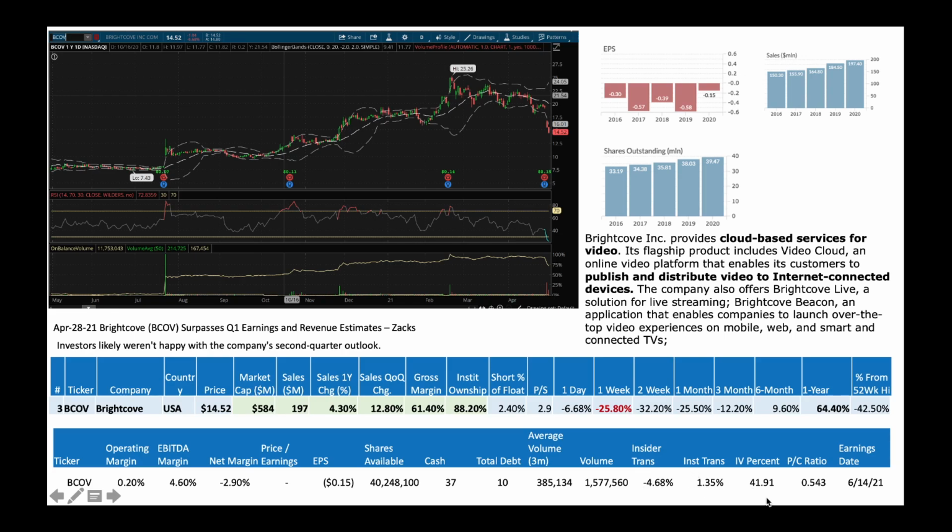IV percentile is low, which normally happens after the earnings. We call it IV crush because after the earnings, all the implied volatility has dropped. That's why there's IV crush. So with that, if you're an option trader, you're okay to buy some options. Right now, the stock is around $14. You could buy maybe a $10 option or maybe an $8 option around delta 70 or so or higher. It's okay because implied vol is low at this point.